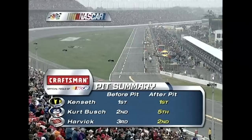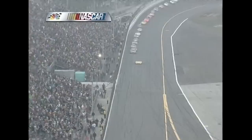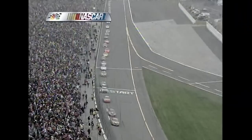Robbie Reiser, the crew chief for Matt Kenseth, kept that pit crew intact during the offseason. That was hard to do. A lot of teams wanted those guys, but Robbie kept his pit crew, his over-the-wall guys together, had a good stop, held onto the lead. Field coming to get the green flag, completing lap 84 of 200 in the Daytona 500.